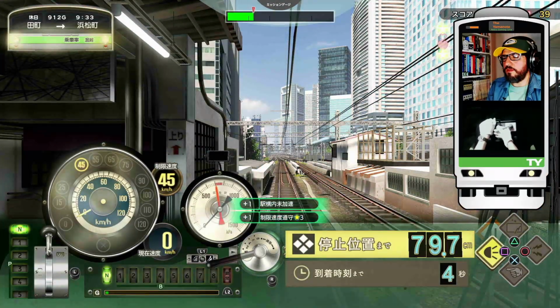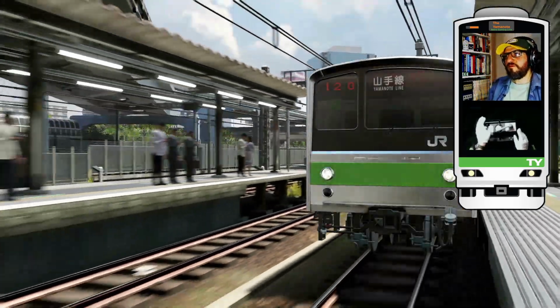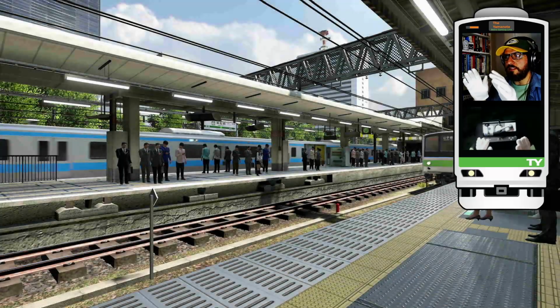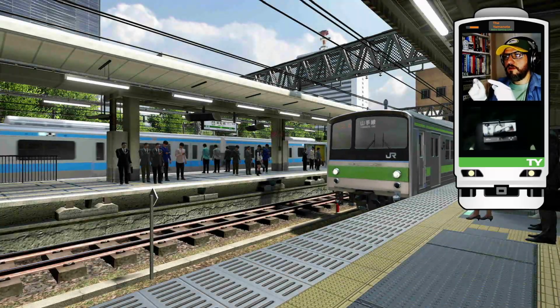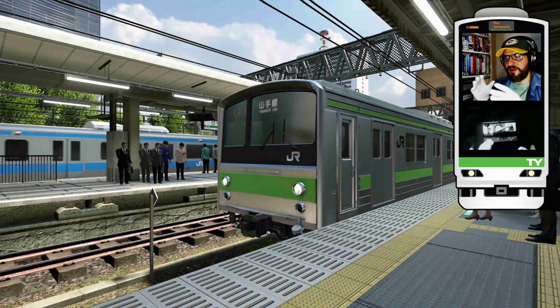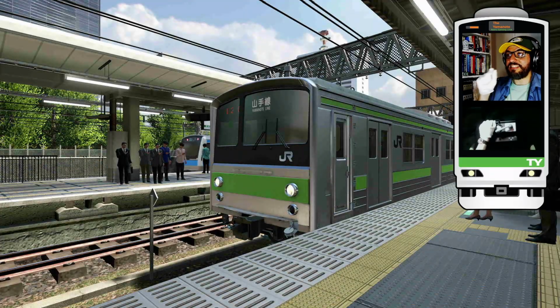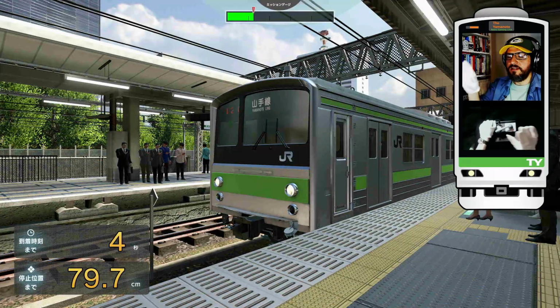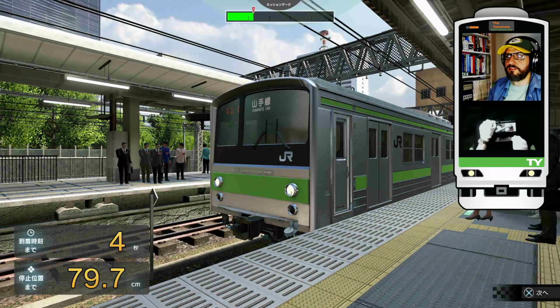Ooh, we are going to be... this one is not as close as the last one. And that train was the 205 series, that one of the cost-saving measures later become kind of a trend, and that is the stainless steel sides.